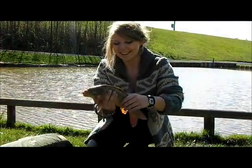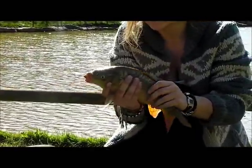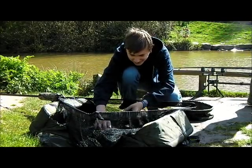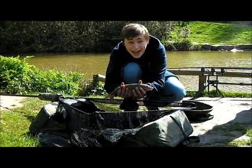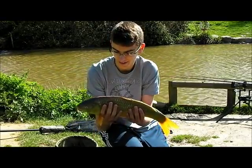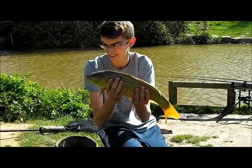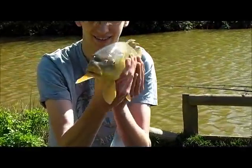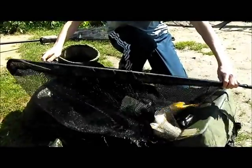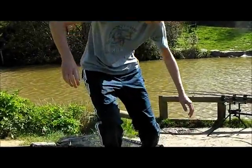Okay, first fish of the day goes to Niven. Little mirror carp on the left hand rod. Superb. Leo had the second fish of the day. There we go. What a picture. Lovely. Is it your first fish ever, Jack? First fish, yeah. I'm quite impressed, actually. About 4lb, we say. He's a right flippy one, going all over the shop. It's a flipping carp.